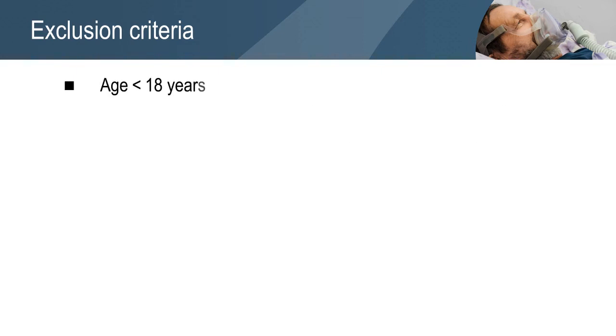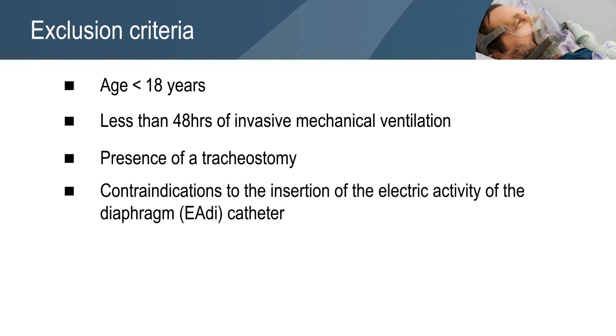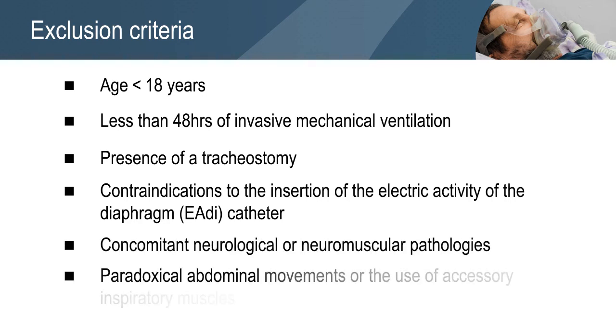Patients who were less than 18 years of age, in whom invasive mechanical ventilation was done less than 48 hours ago, or who had a tracheostomy were excluded from the study. Patients contraindicated to the insertion of the electric activity of the diaphragm catheter, who had concomitant neurological or neuromuscular pathologies, or with paradoxical abdominal movements, or used accessory inspiratory muscles, were not included.